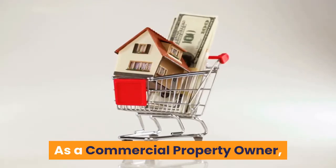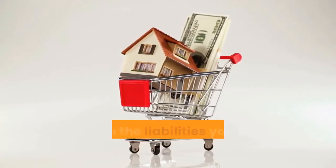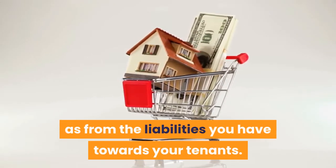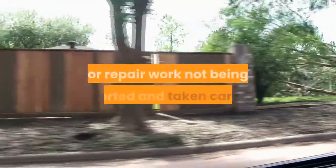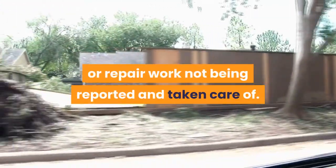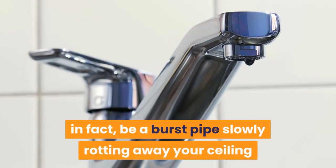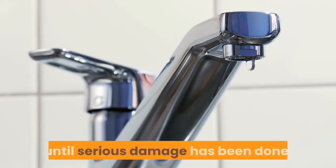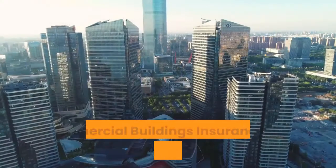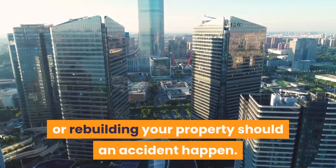As a commercial property owner, you are subject to a variety of risks for the building and contents as well as from the liabilities you have towards your tenants. Rental properties by nature are at a higher risk of being damaged or repair work not being reported and taken care of. What may be ignored as a small patch of damp could, in fact, be a burst pipe slowly rotting away your ceiling, and without it being reported, you could be completely unaware of an issue until serious damage has been done.